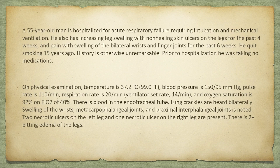On physical examination, temperature 37.2, blood pressure 150 over 95, pulse rate 110, respiratory rate 20, ventilator set rate 14 per minute, oxygen saturation is 92 with FiO2 of 40%. There is blood in the endotracheal tube, lung crackles are heard bilaterally, and swelling of the wrists, metacarpophalangeal joints and proximal interphalangeal joints is noted. Two necrotic ulcers on the left leg and one necrotic ulcer on the right leg are present. There is 2 plus pitting edema of the legs.